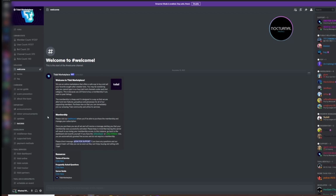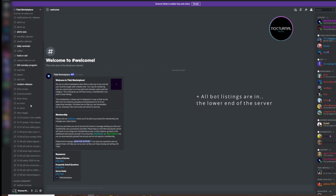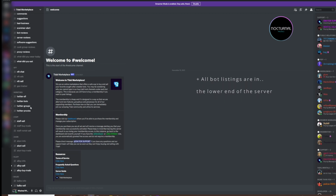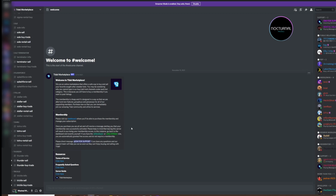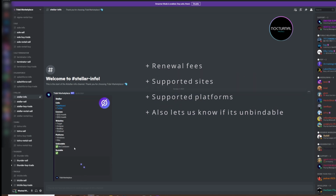Starting off, when you first join the server, right here is the welcome page. As you scroll down through the server, you're going to notice there's a lot of different categories and channels. At the lower end of the server, they actually have all their bot listings. Now once you get to the correct category, you'll notice that there's a couple different channels. Starting off, we're going to go over the Stellar Info channel, which just gives us some useful links, renewals, website supported, platforms, and whether it's unbindable.